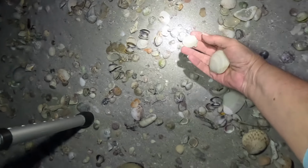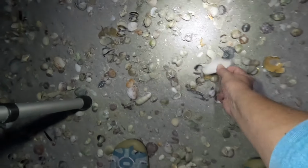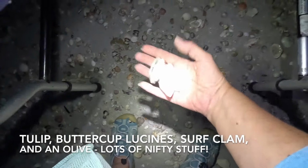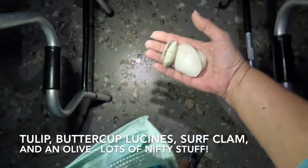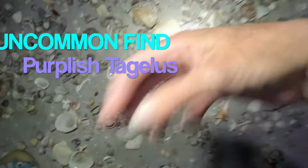Oh, look at this. There's a little one. And there's a surf clam. And an olive. All right. Definitely shows here. There's tulips everywhere. Again. And there's a little beat up whelk. And an olive. My goodness. Oh, wow. Check this out.